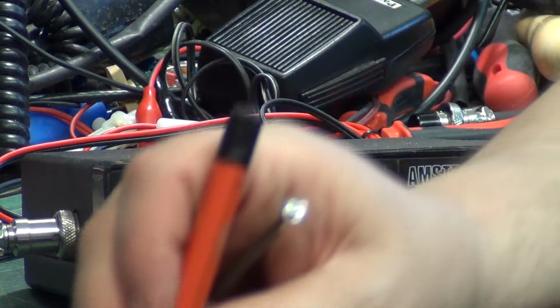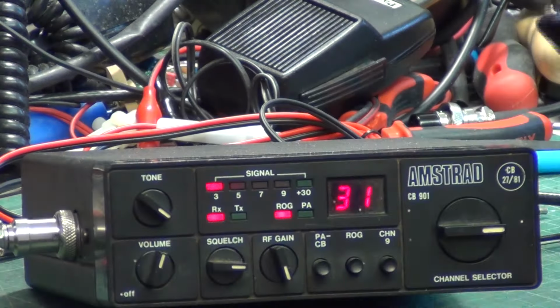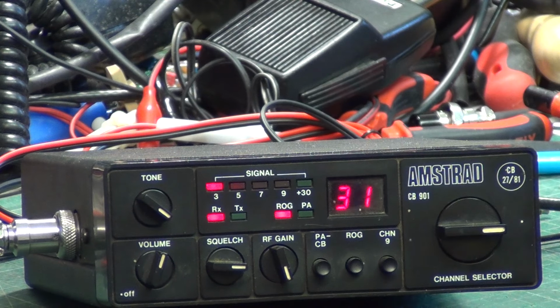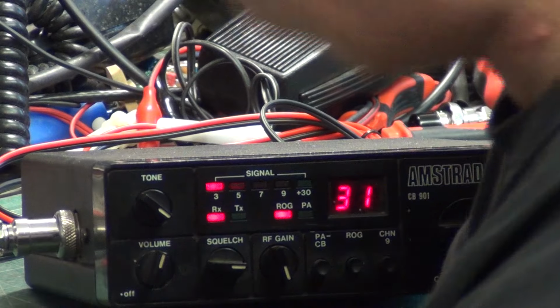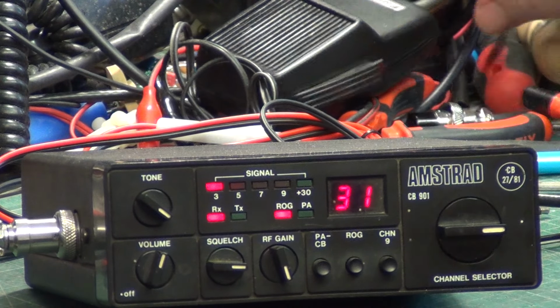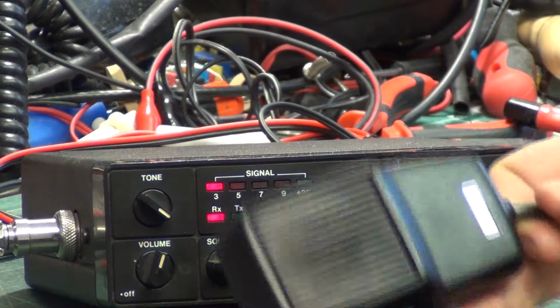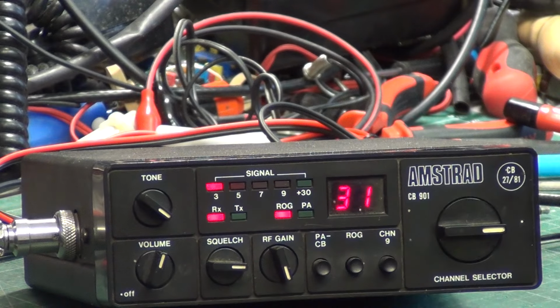The other thing I've done is to go over with the fiberglass brush at the same time. It didn't show up on the test set, but it showed up on the air test. So that's why we do it. Right, we'll go over to the base station and we'll start with the standard replacement mic, and then we'll go over to the customer's own Palmer mic that I've repaired.